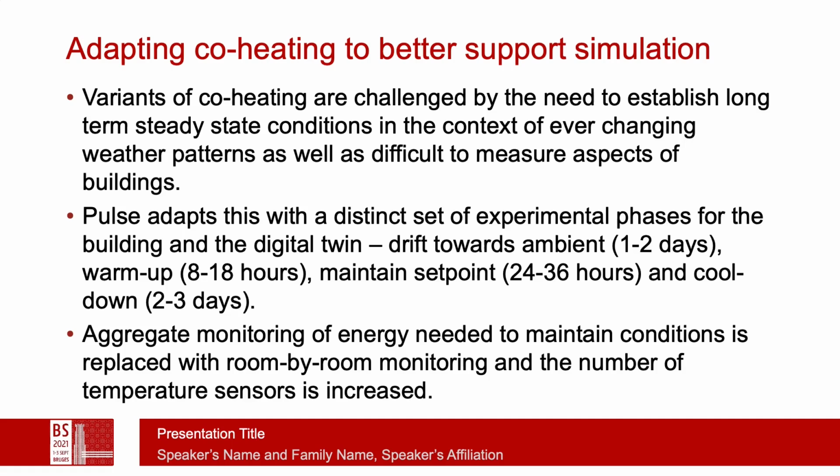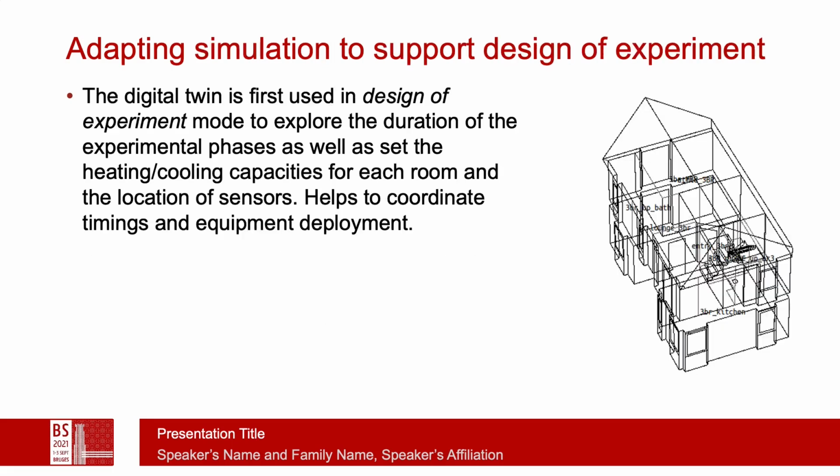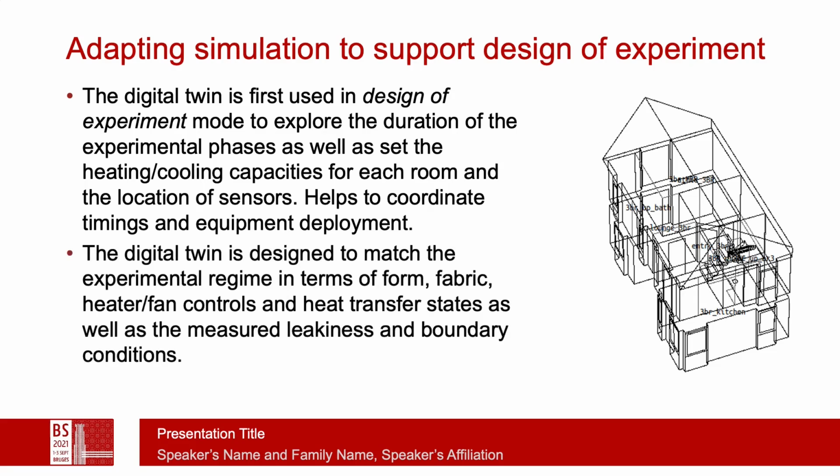We do it on a room-by-room basis. So, to adapt simulation, first we create the digital twin and then we use it to design the experiment. How long do we need in each of these phases? How much capacity do we need in order to reach our set point? How long is the cool down phase likely to last? And this helps coordinate the timings of the equipment as well as deployment of staff.